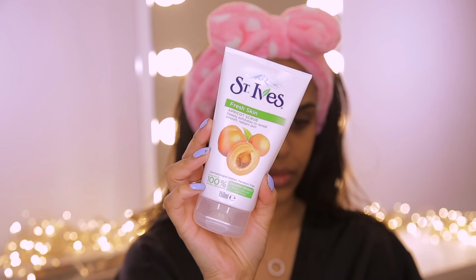Now I've cleansed the skin, I want to exfoliate it. You can do this 2 ways. Sometimes I like to use my Pixi Glow Tonic, which is more of a chemical exfoliant, or you can go physical, and I like to use the St. Ives. I'm going to use the St. Ives today. I actually use this on a daily basis.